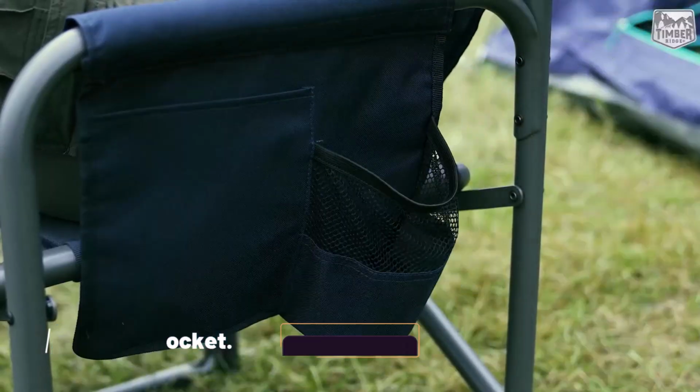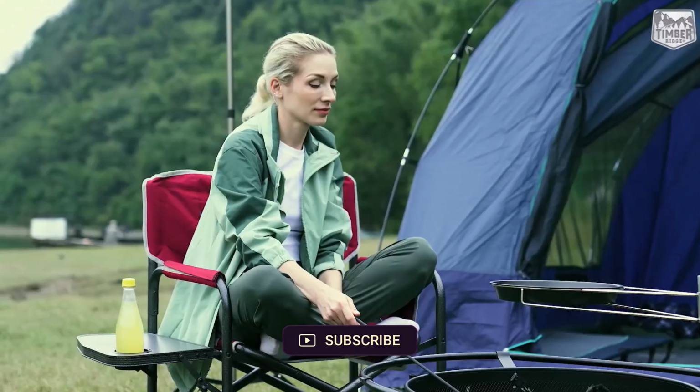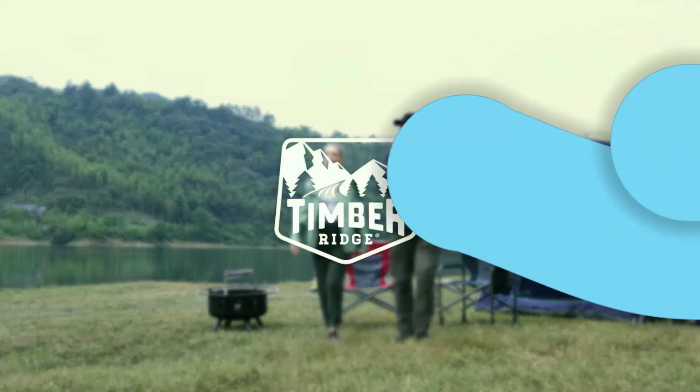The seat is a roomy 25 inches wide, so it's great for larger individuals. If you're looking for a high weight capacity chair that won't weigh down your gear, the Timber Ridge is an absolute winner for backpacking and long hikes.